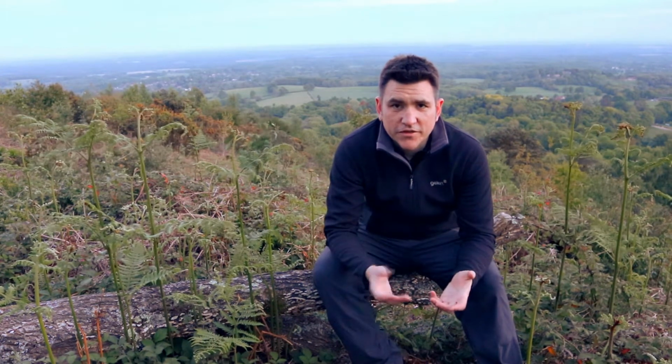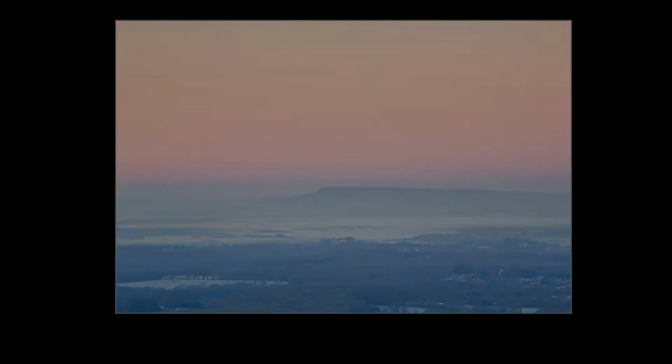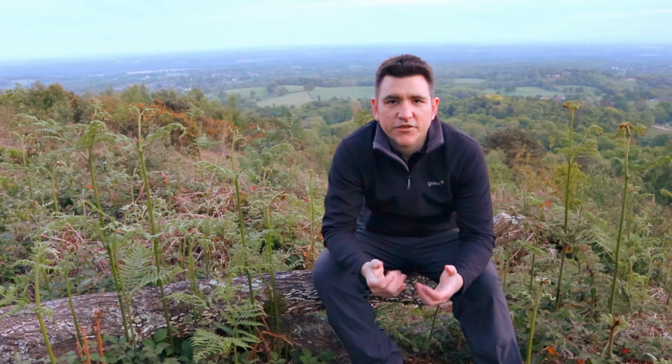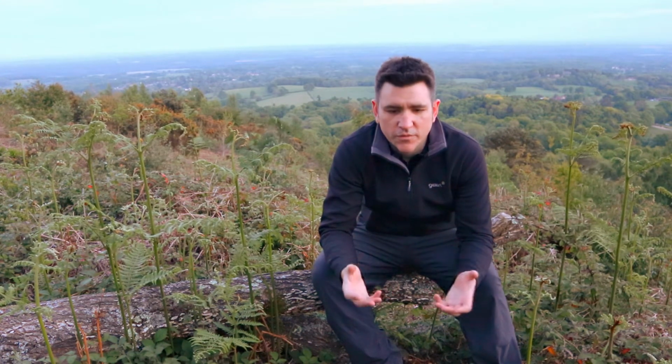I've got a couple of images that I'll show you. So this first one is of Black Down. This was taken at 200mm, and you can see it really does accentuate that really flat ridge in the distance with the lovely toned down colour palette. And you know, I was quite happy with this image. It was taken from a viewpoint where I hadn't got anything decent for quite a while.